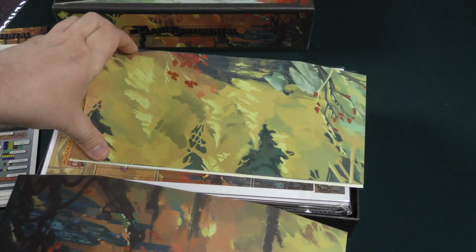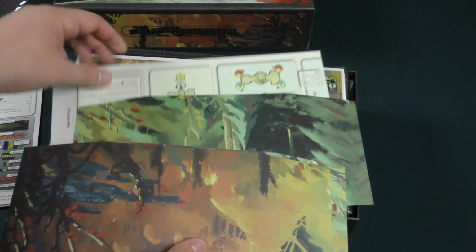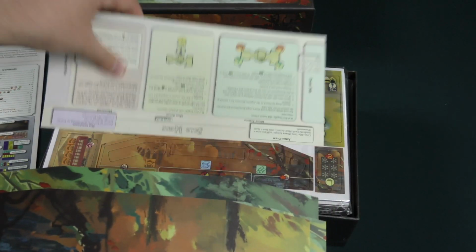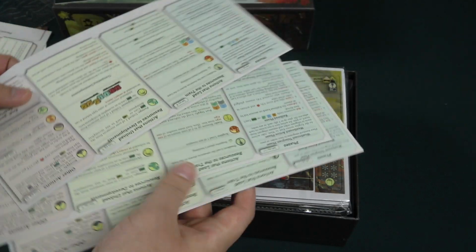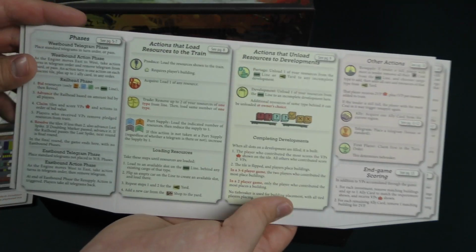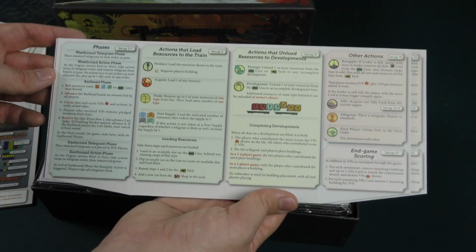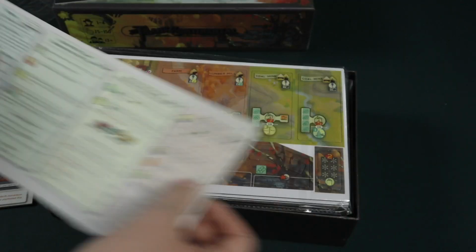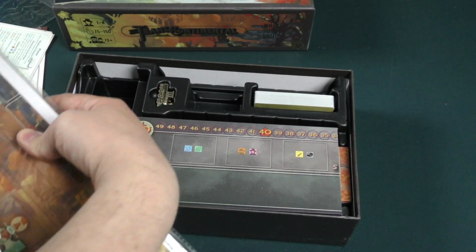I like these illustrations. They're nice. I don't know if you'd call these watercolor-ish kind of things, but okay, so here's the solo mode board. These look like player screens. Woo! There is a lot of information on the side of your player screen here. It looks a little bit overwhelming, but honestly, maybe it's a great thing. Maybe it's super useful and helpful to have all of that.